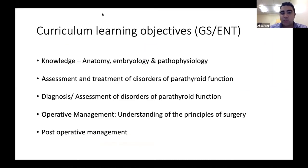So what I will cover is what's in the curriculum for the ENT and general surgery trainees. The British Association of Endocrine and Thyroid Surgeons wanted to put these together so that it reflects the curriculum. I will very briefly touch on the anatomy, embryology, and pathophysiology, because you can read this from any textbook. But what I will talk more about is the assessment and treatment of the disorders of the parathyroid gland: diagnosis, both biochemical and radiological, some operative management and some tips and tricks that I've learned during my training and I'm still continuing to learn, and post-operative management. That will be helpful for you in the exam as well as in clinical life.